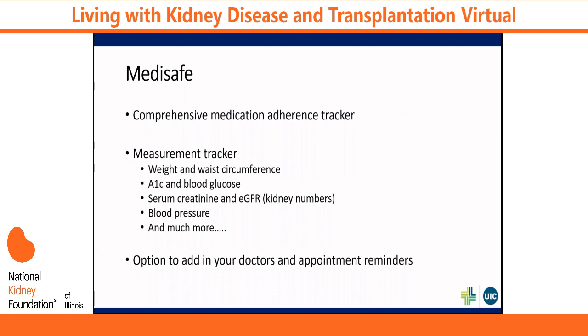So it can also act as a reminder when you're going to see your transplant nephrologist, when you're going to see your transplant surgeon. It can also integrate with your smartwatch for those of our patients who have a smartwatch with them. And finally, some health systems can import data to their electronic health record. So this MediSafe app is really pretty much an all-encompassing app that can do a lot of things for our patients.